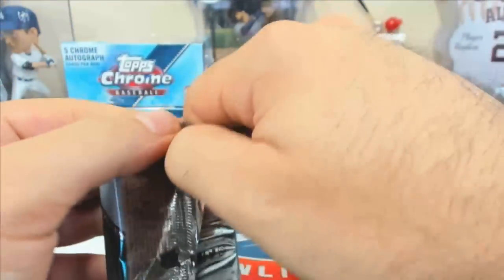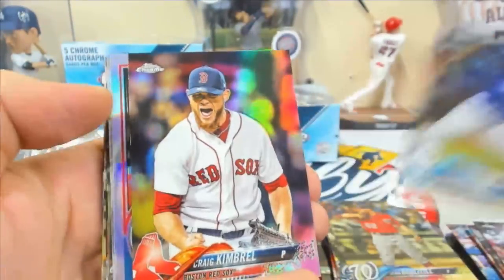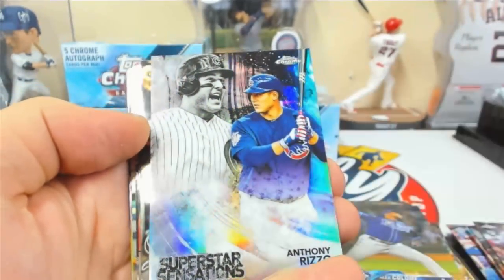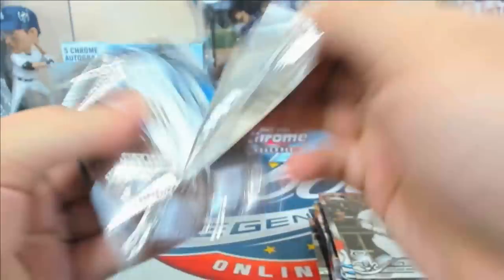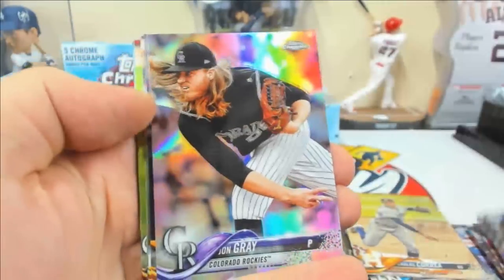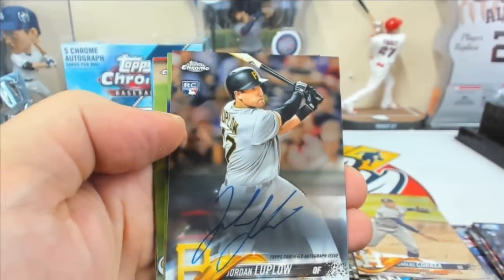Looking for, we got a refractor auto in this one, so see if we can still get a color here. Kimbrel, refractor. Syndergaard, 83. Rizzo, superstar sensations. Base. Ronnie Jr., rookie. John Gray, refractor. Yuli, the prism. And Buckos back on the board.